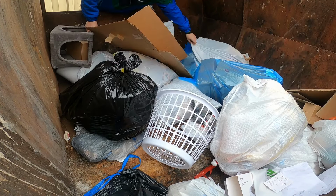There's my keys again. Here's my keys. Happy peanut butter bar. Trash here. Oh, that's concrete mix. Don't want any of that.